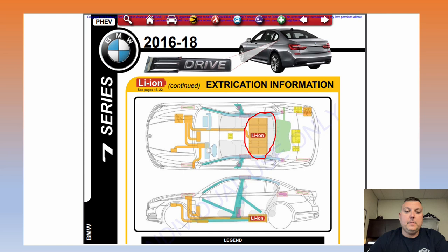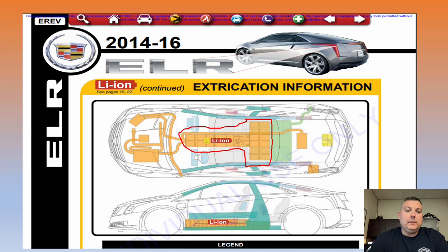Now we move to the Cadillac 2014 to 2016 ELR, and we notice that we still have the battery pack underneath the rear seat, but it's also running down the center of the vehicle, where that transmission hub typically is located on internal combustion engine vehicles. So we go from in the trunk, underneath the rear seat, to now that kind of T formation underneath the rear seats and down the center of the vehicle. And that high voltage line is kind of further up towards what would be the firewall of an internal combustion engine vehicle.